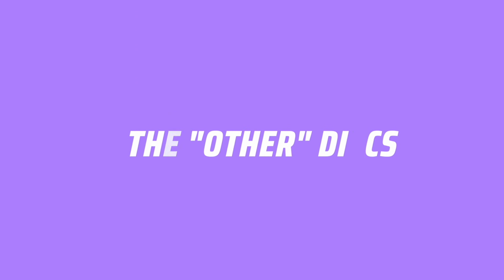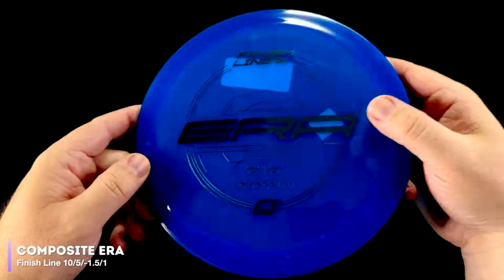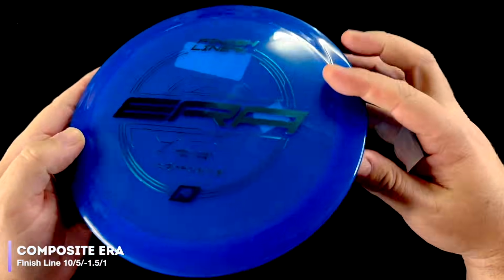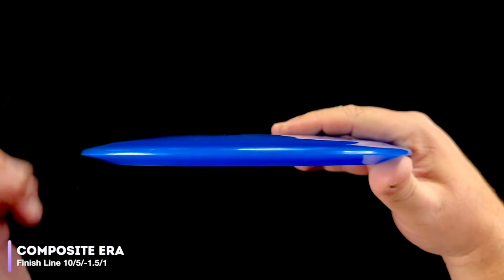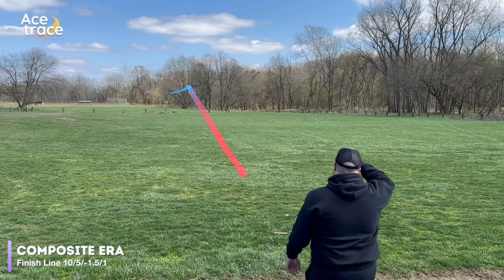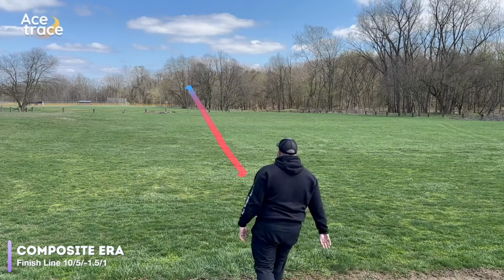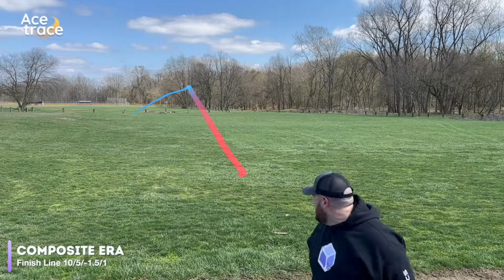Now, there were 2 discs that we had today in this whole bin, this whole lineup, that didn't really fit any of these flight number categories. So let's take a look at those 2 now. The first is the Finish Line Era. The Era is rated at 10.5 -1.51, and it's marketed by Finish Line as a straight distance driver. I've heard some people refer to it as a longer buzz, which is a big claim for a disc that flies like this. I've thrown the Era many times, and unfortunately for my arm, it's just way too overstable.